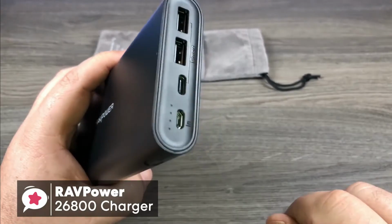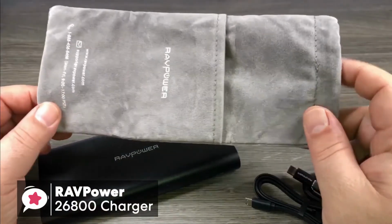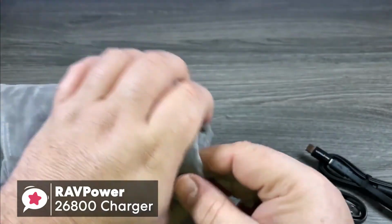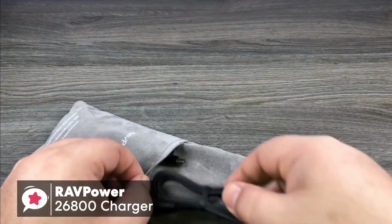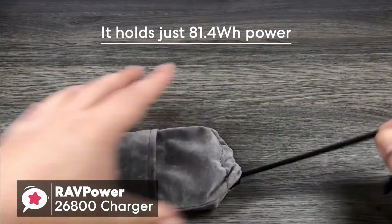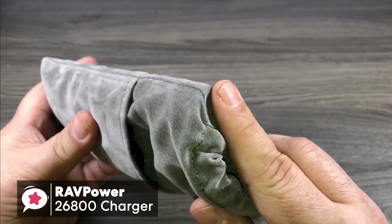It is worth mentioning, with power banks of this size, there's always the question whether you're allowed to take it with you through airport security. Most airports enforce a carry limit for devices above 100 watt-hours. The RAV Power 26800, however, holds just 81.4 watt-hours of power, and therefore is perfectly okay to take with you on an airplane on a domestic flight.